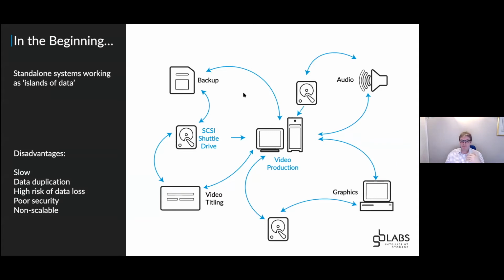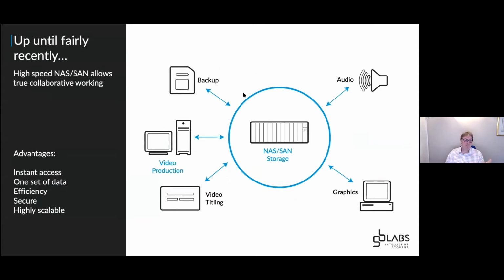So what do we do as an industry? We moved to central storage, and whether that was NAS or a SAN, it gave collaborative working, and it increased performance, it increased flexibility, it increased productivity, and also reduced the risk of duplication of data. Quite key when you've got multiple video files flying around, that uses up a lot of storage.